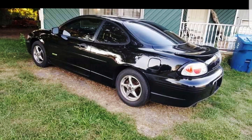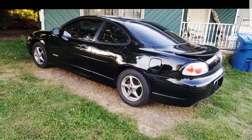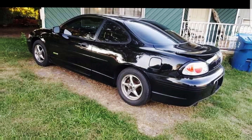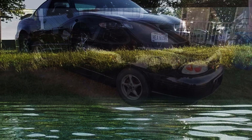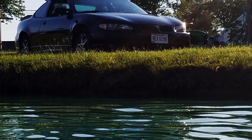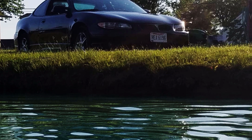It is always good to see a black 6th gen. I love this color on these cars. It reminds me of the Problem Child. And other than that, I'm just going to kind of let you guys look at these pictures and see what you think.